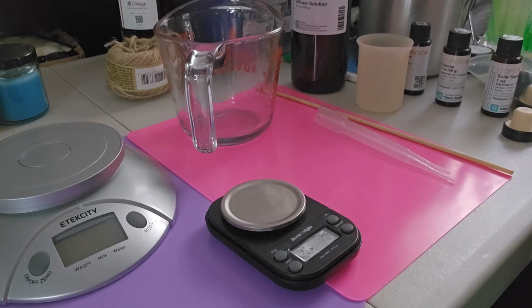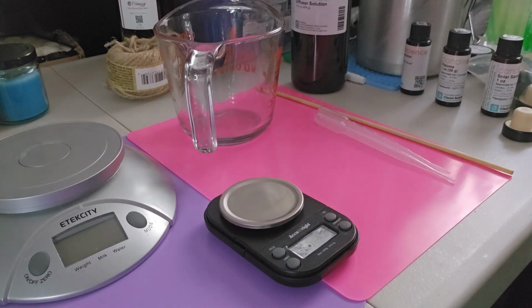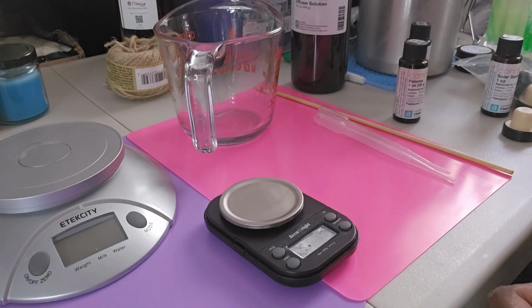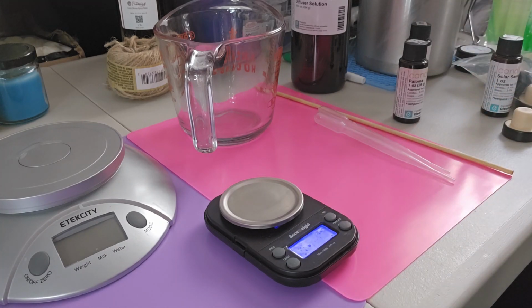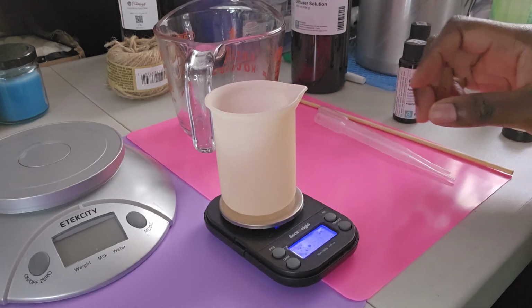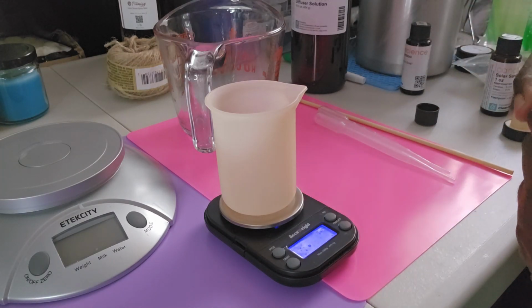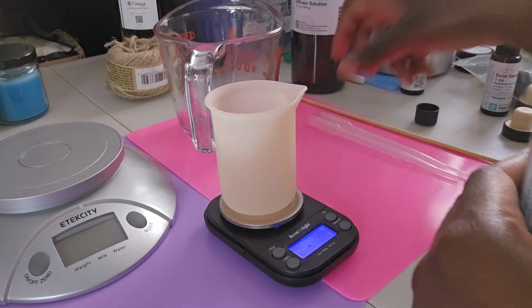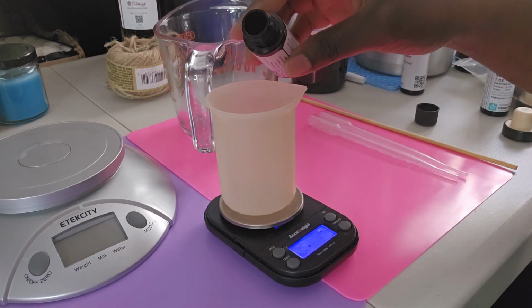So now that we have our calculations all set, we are going to measure out the fragrance oil first. So I'm going to turn on my scale, and both of my scales are already set to grams, so we're all good to go. Put my cup there, and you're going to tare it out to 0.0. And seeing as this is not so much a small amount, I might be able to just pour it from the bottle.